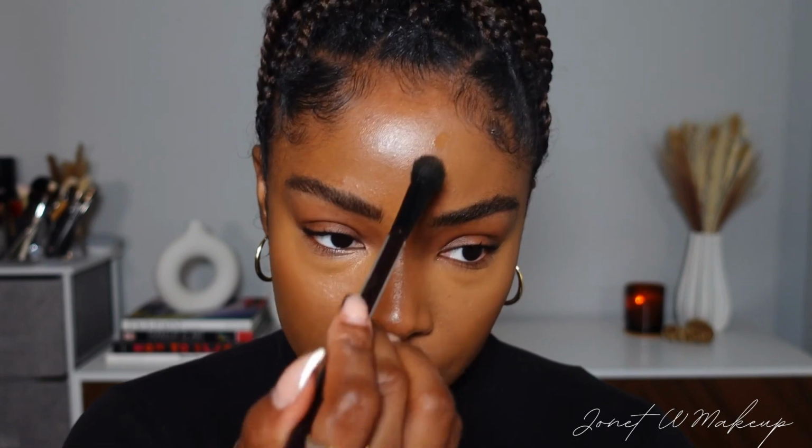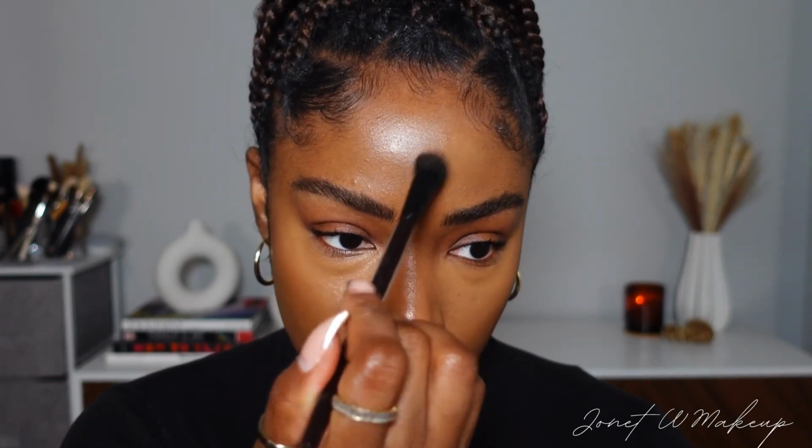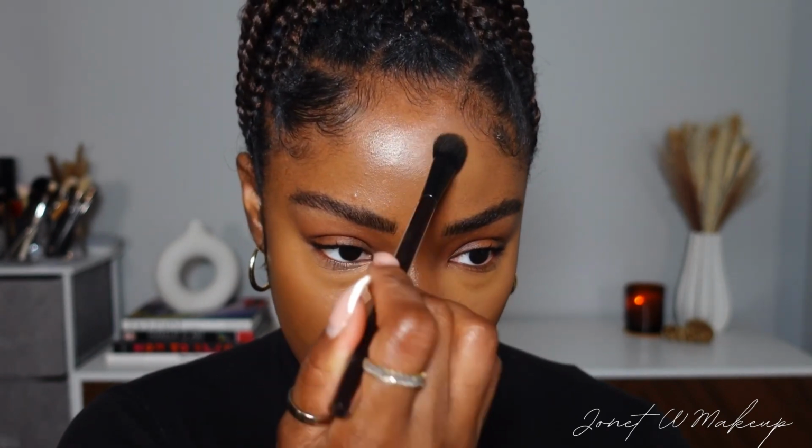Just kind of conceal it on the mouth, areas that have a little bit of discoloration. And then this blemish that healed, I left a dark spot on my forehead. Okay. We're doing good. We're doing good.